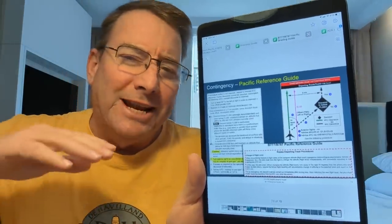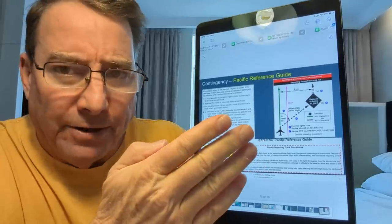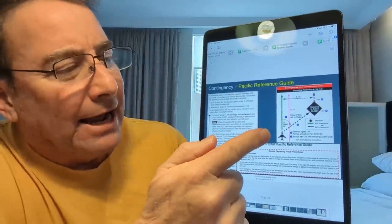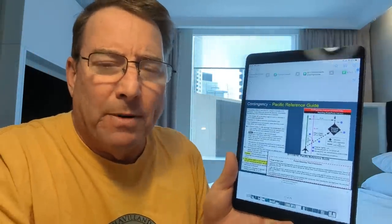So instead of just hitting the divert button and diverting directly to your airport, you should first at least get 30 degrees off of the heading of your track, go 5 miles offset of the track, and then turn to parallel your track, and then begin your descent on down safely off of the track and away from other aircraft.